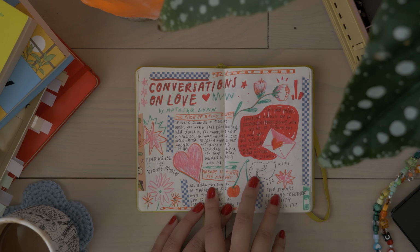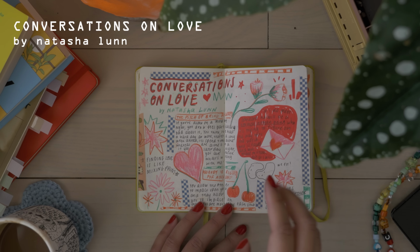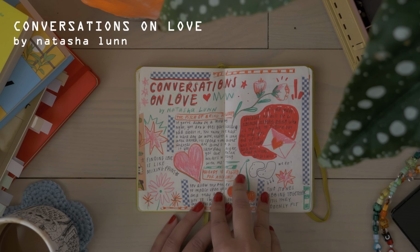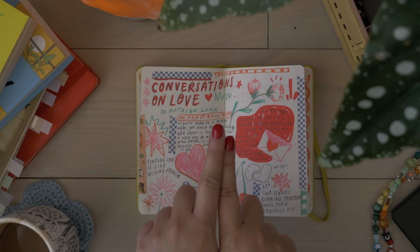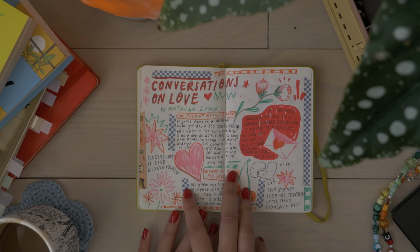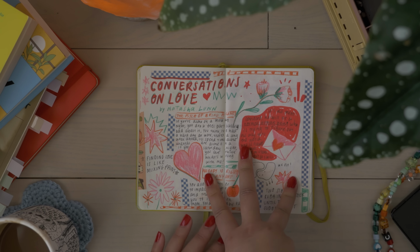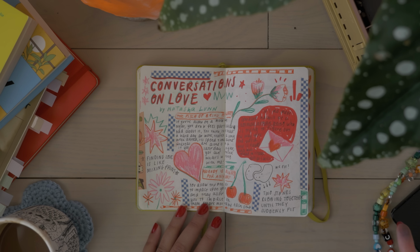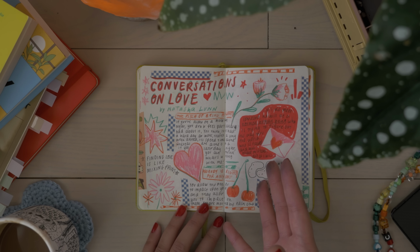Also along the same lines, I read Conversations on Love. I think this is a 3-star rather than a 4-star. This is by Natasha Lunn. She actually interviews Dolly Alderton in this book, so that's pretty cool if you want two books that you could read together. Natasha Lunn is interviewing different people on their perspective of love, and I thought it was a good read. I don't really have much to say about it, but I think it would be really great as an audiobook.